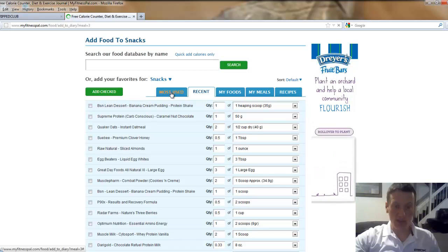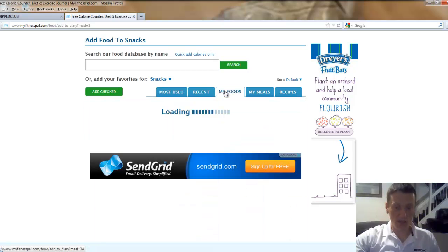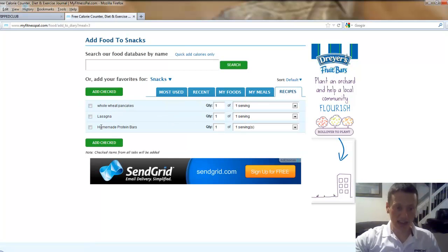And you can do a few things. There's a few tabs here. There's the most used tab, where you can see some of the most used stuff that I do. There's recent, and my foods, which is stuff that maybe you haven't found on Myfitnesspal. You can enter all that information and it will put it right into their database. There's my meals, which is like a combination of foods, which I haven't created any, but there's my recipes, and you can see I have my protein bars in here. My wife made some killer lasagna. It's low fat, high protein. So I have that in there, and I also have my whole wheat pancakes in there.